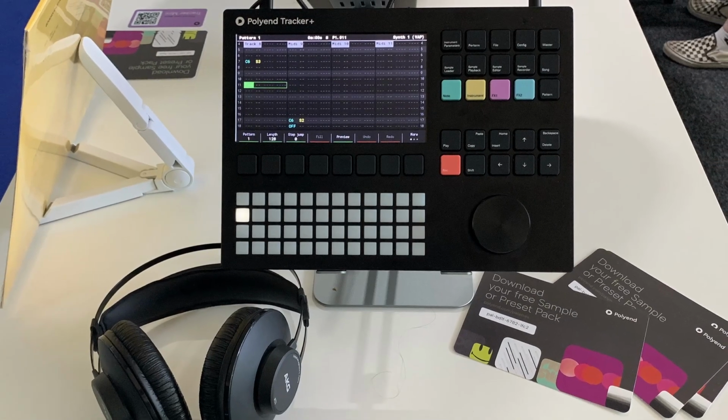And actually that was kind of the word of the weekend for me. The build up to it, I actually bought the Polyend Tracker. It was a really good deal online, picked one up. And then actually the day mine arrived, Polyend announced the Tracker Plus, which they did have at the event. So it was great to see what the differences were.